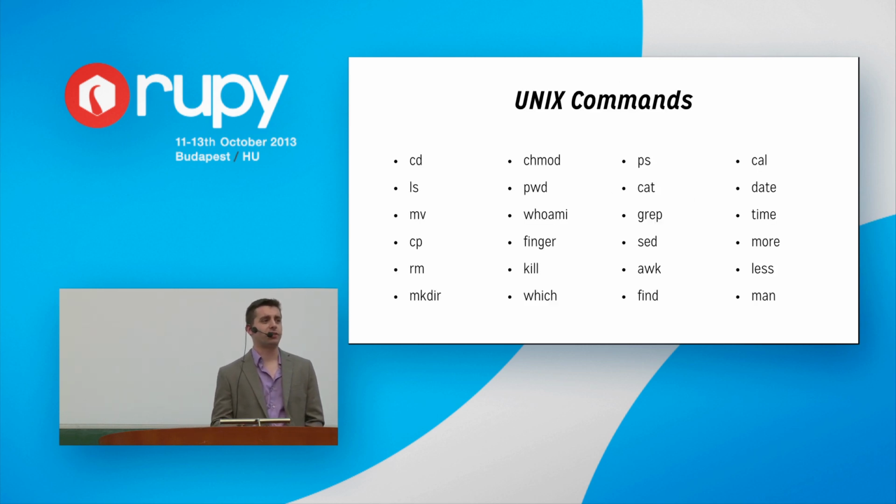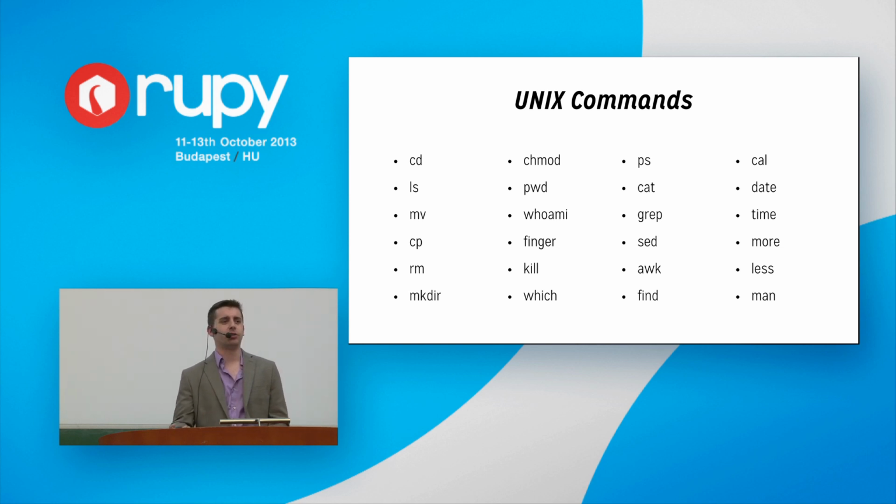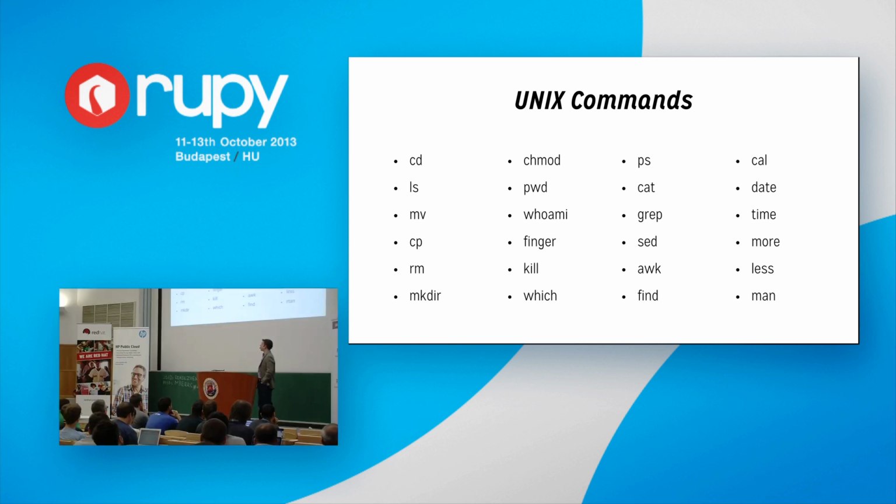Another interesting thing is that Unix commands are so short and they often omit vowels. Arabic similarly has implicit vowels, so you don't write the vowels. Unix would fit right in with Arabic. So that's another interesting thing.